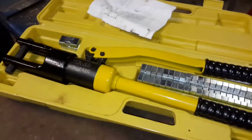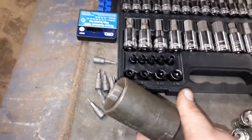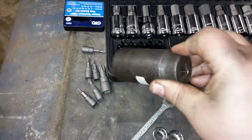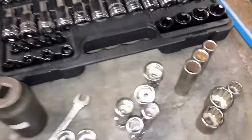And I got this cable crimper for doing lowrider cables, but I did a whole video on its own, like a review. I won't talk much about this. And all these sockets, I got this, not this Proto, it's a, what is it? It's a right 1.25 inch. That was $4. And I got these USA Craftsman. Well, these are all 12 point, except for these. I don't have many 12 points. I'll show you.